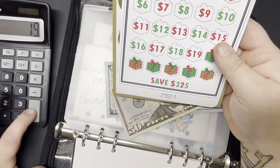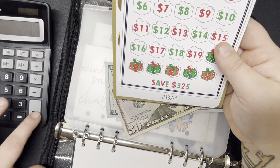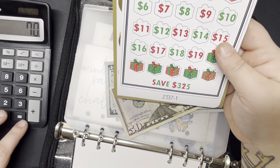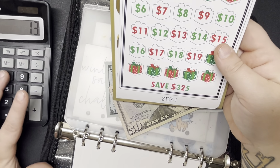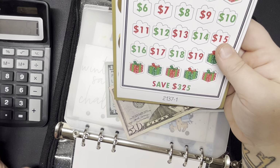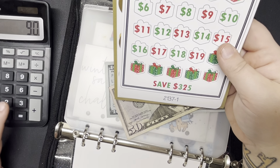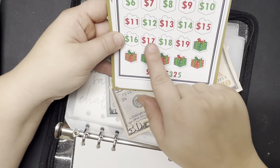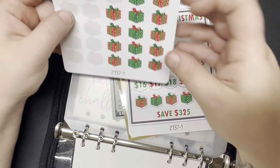So let's do 19, 18, 17, 16. That's $70. Let's see, 6 + 7 + 8 + 9 + 10 + 11 + 12 + 13 plus 15. Okay, that's what we'll do. We're going to do the 19, 18, 17, and 16. So we're going to go ahead and cover those on up.